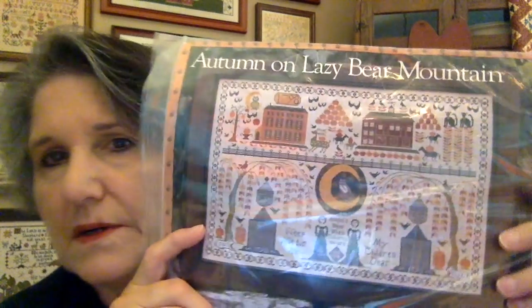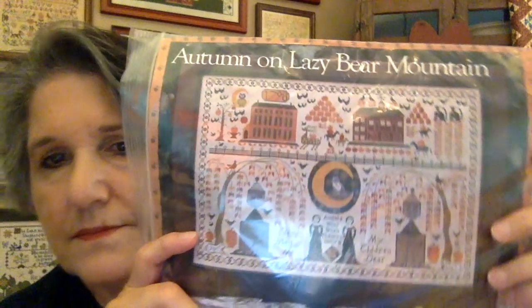The floss is in here somewhere. Then I've also shown that, would love to start that. I just may start that even if I don't finish Ghoul-Tide. I'd like to finish Ghoul-Tide. Here's another one that some people have been working on. Christy Crosshatch Quilts has Autumn on Lazy Bear Mountain.